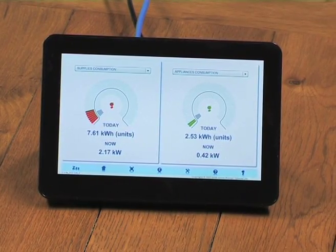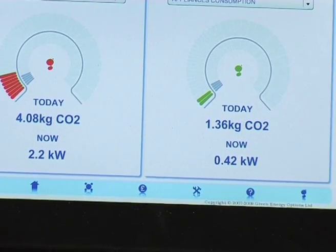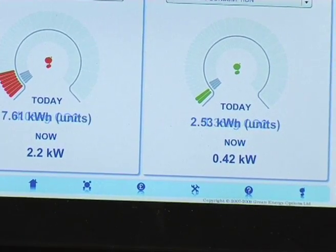The type of product that we would use in the health type of arena is the Quartet system, which is a software product which has a large number of sensors gathered around the building which pull together information and display it in a way which is meaningful to people. And that's the key. It's making it meaningful to people.